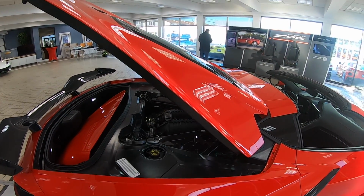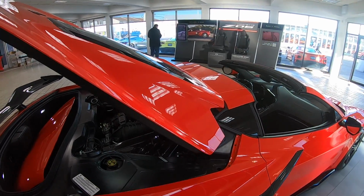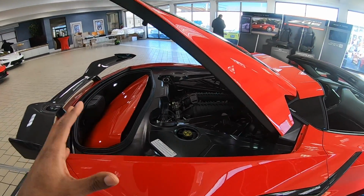So guys, leave your comments down below or your thoughts between a coupe or the convertible. Which one is convenient for you? Which one is not convenient for you? And which one actually works better for you?